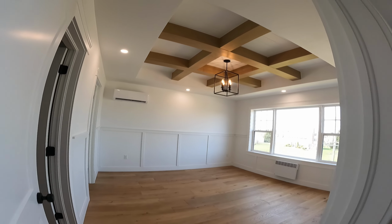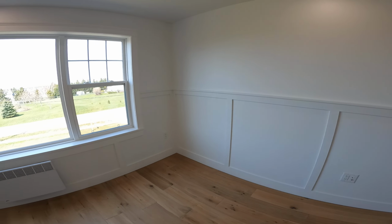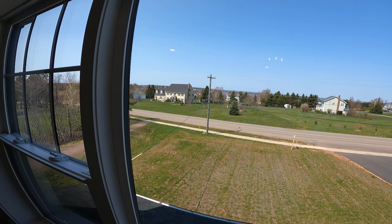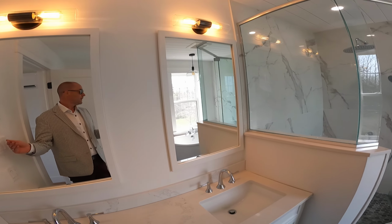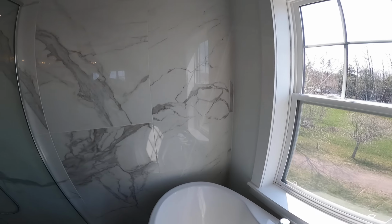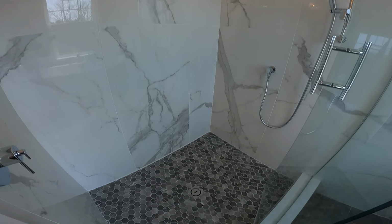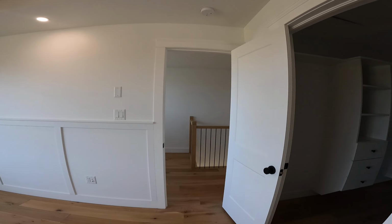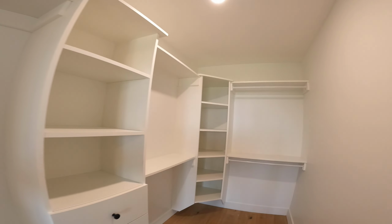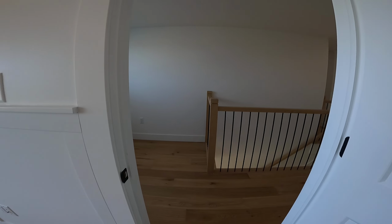This is one of my favorite rooms, just with the detail in the ceiling. View of the red cliffs across the water. Spring is springing here. Next ensuite, again with the quality throughout. Already built in for you.